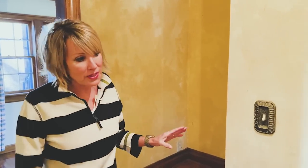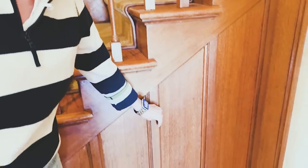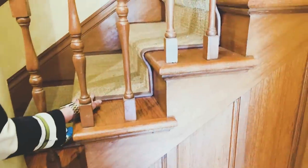But I loved this stairwell and seeing this beautiful mahogany woodwork because you would see this when you entered through the front door. And I always thought it was really, really beautiful. And we added a runner later to protect the stairs.